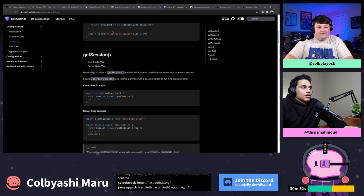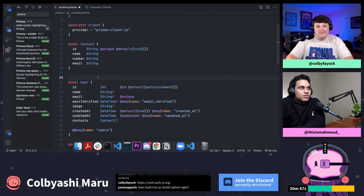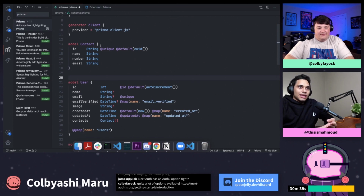But yeah, so let me go back here. Okay, so one important thing is we want to define a relationship between different models. So we have the contact. This is a single contact. It has a unique ID. It has a name, a number, and an email. But this model needs to be associated with another user. So what we need to do is actually define a relationship.